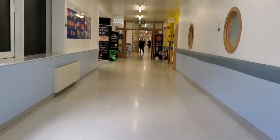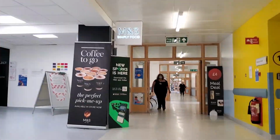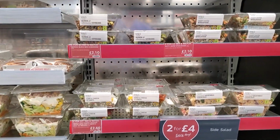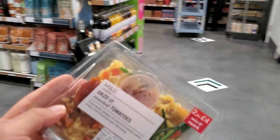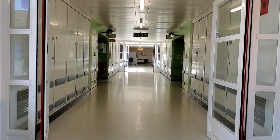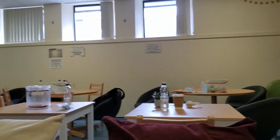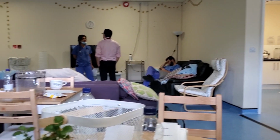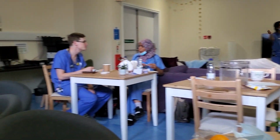Usually there are two options that I would go for lunch. First one being the canteen and the second one being Marks and Spencer's downstairs. Today I opt for the latter. So I walk down to M&S and pick up some food and then eventually head towards the doctor's mess, which is the common room. I like to go to the doctor's common room just because it's quite nice to take a breather and see my fellow friends and colleagues and just catch up and relax.